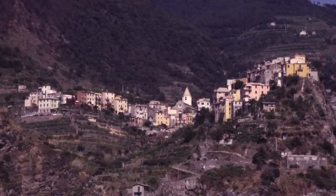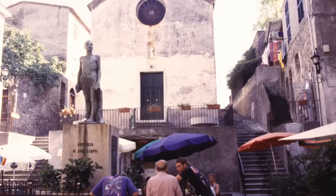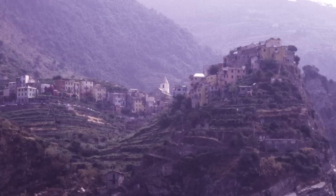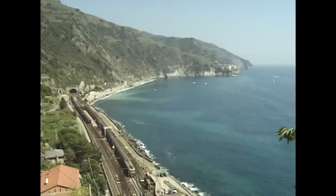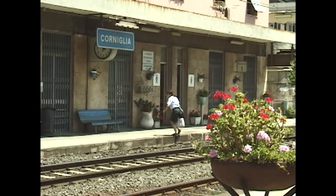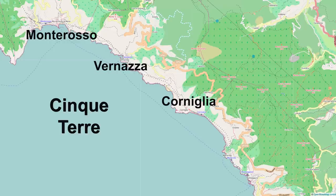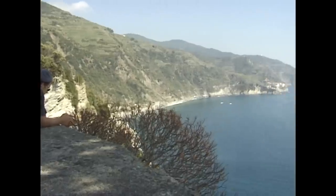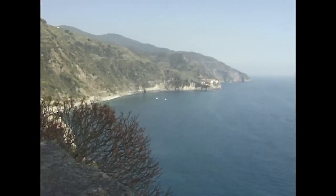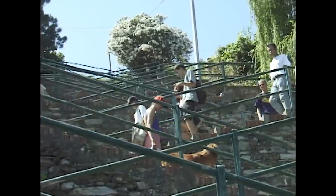Many years ago, we did visit Corniglia, and I have some old video footage to show you, to give you an idea of what it's like up there. About every 30 minutes, another local train comes rolling through, and in this case, we're going to travel from Vernazza to the next town south, Corniglia. Corniglia is unique among these 5 villages because it's up on the hill. It has no direct access to the water. So this is a hilltop village, one of the oldest, perhaps the oldest of all of them.